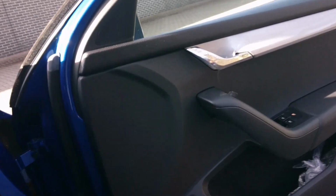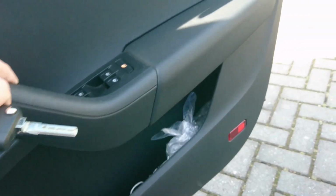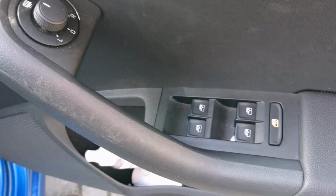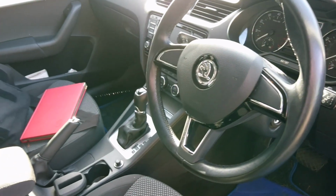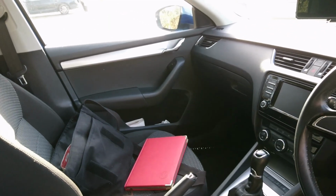Again, massive door bins. We're actually lined properly in here with felt, which is nice. Familiar old electric mirror and electric window controls for about 1 million different Volkswagens. Most of it, actually. Let's have a look under the bonnet, shall we, and see if we can once again escape this problem with the lighting.